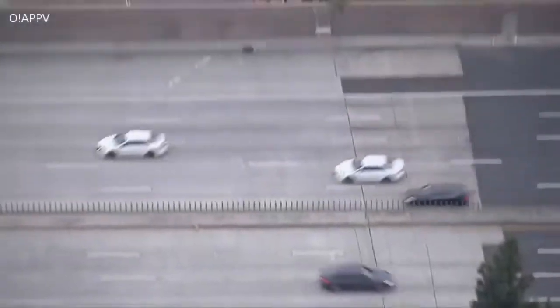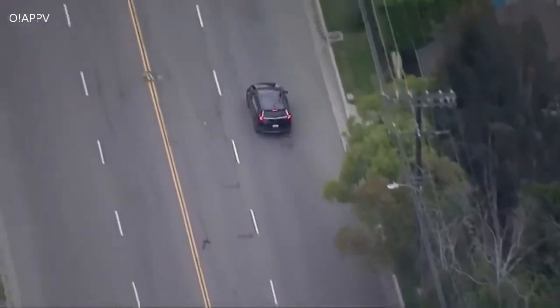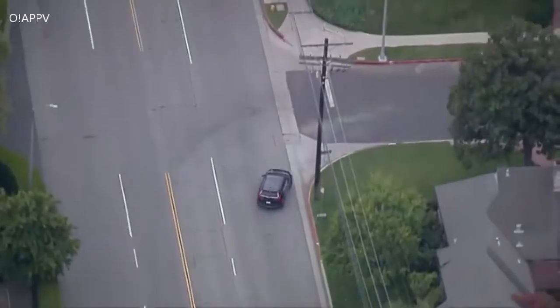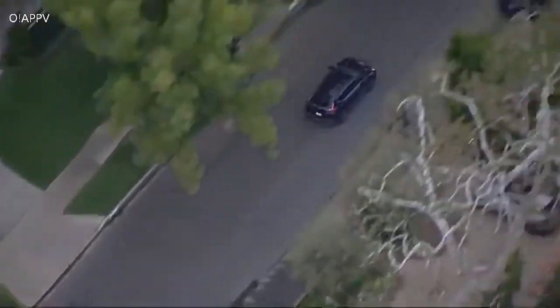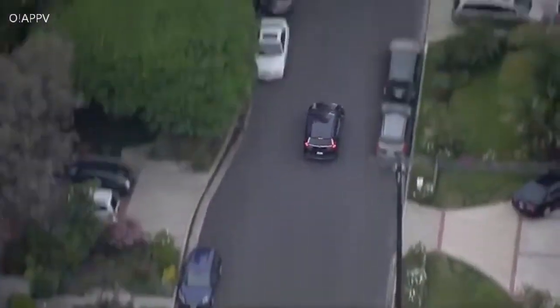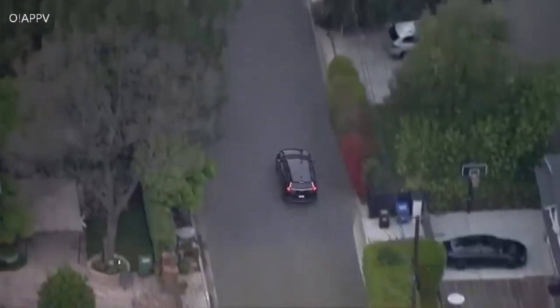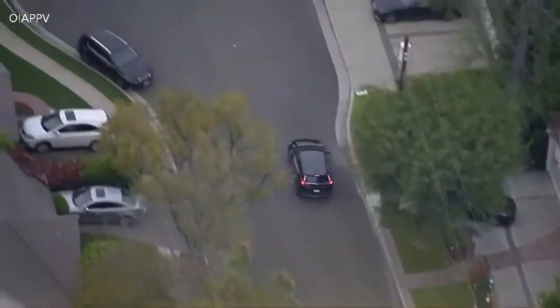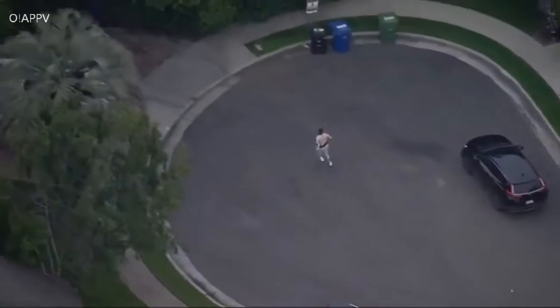Through Riverside, going underneath the 101 freeway. Southbound Whitsett. Making a turn, going into the residential again here on Sarah Street. Continue westbound here, 70 miles an hour, residential street. Alright, it dead ends up here. Okay, he's in the dead end. Driver door's popping, suspect's out and running.